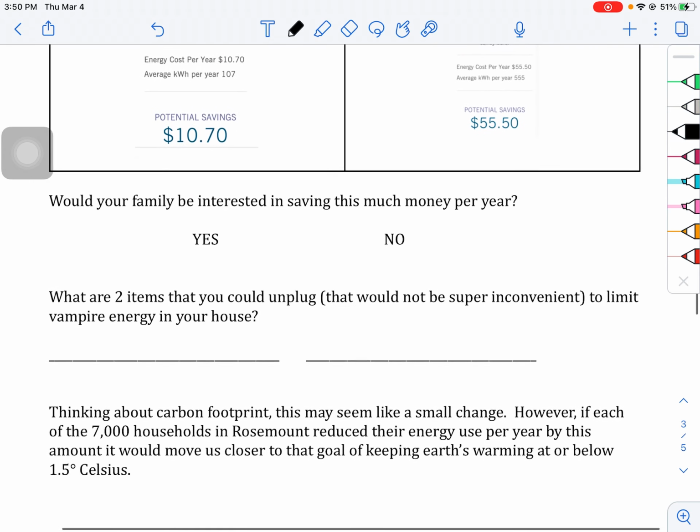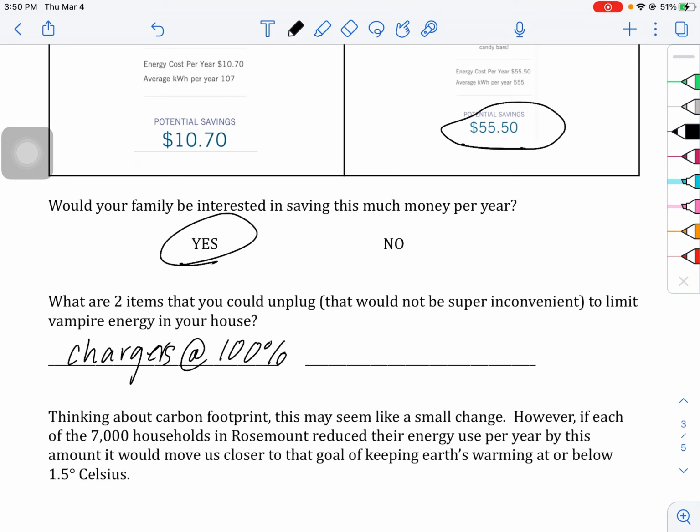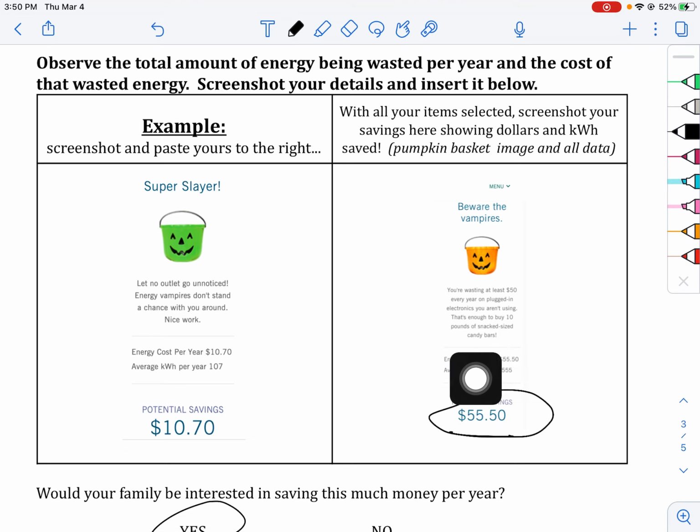And then the last thing, do I want to save my family $55 a year? Yeah, I do. What are some things at home that I could unplug? So I want to think about watching my chargers when they're at 100% and my DVR. Okay? So that's what we're doing for the last thing, finding 3 things that are high energy costs being wasted at home and what that total of everything is from the site.